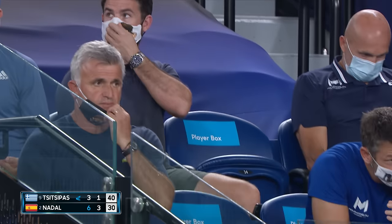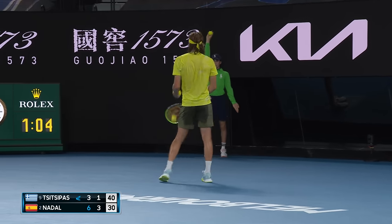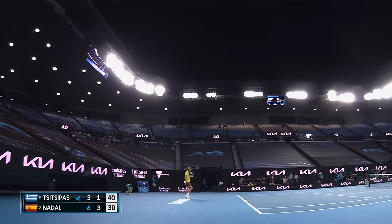That's like heaven when Rafa misses one like that. If you're down the other end, it's a rare thing. When he does it, it's just a sigh of relief. Give me a free point. It's like Christmas.